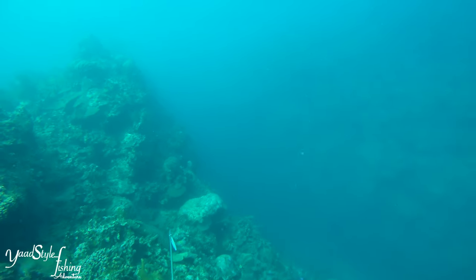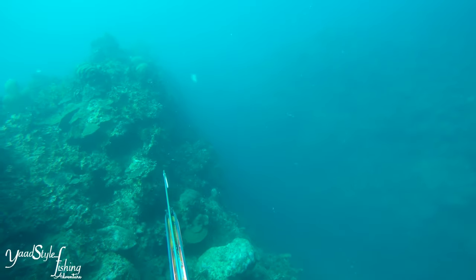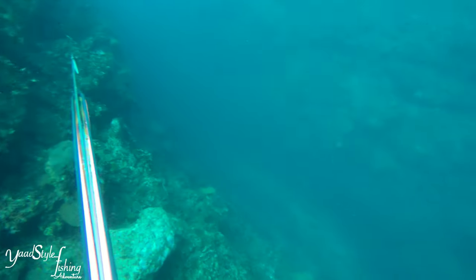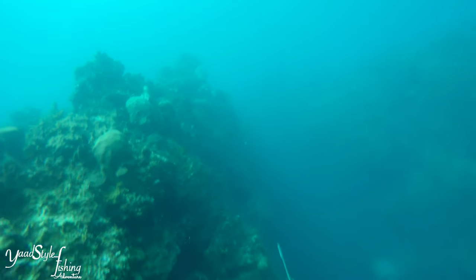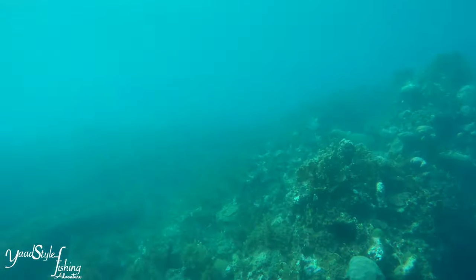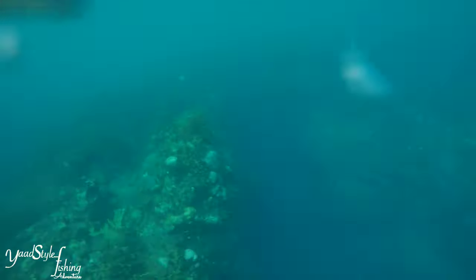This dive I didn't see anything much. I decided on searching around this corner, looking in this hole. Didn't see anything much. Water was smoky, very smoky. So I decided on going back to the top again. On my way up, that's when I saw a mutton snapper swimming away from the spot that I was heading to.